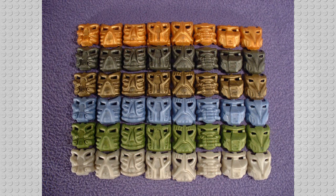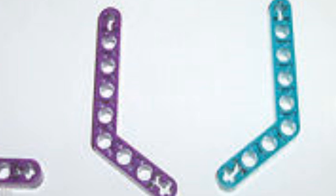Obviously, Bionicle has had more time to implement new colors for its pieces. However, the thing to note here is that while it does have more colors, it doesn't necessarily mean it had more pieces in those colors. At least 6 of those are metallic colors that we only saw in the Chronicle from 2003. Other colors were also one-off shades and hues, or used in such a low capacity it left many fans clamoring for more, such as teal and purple.